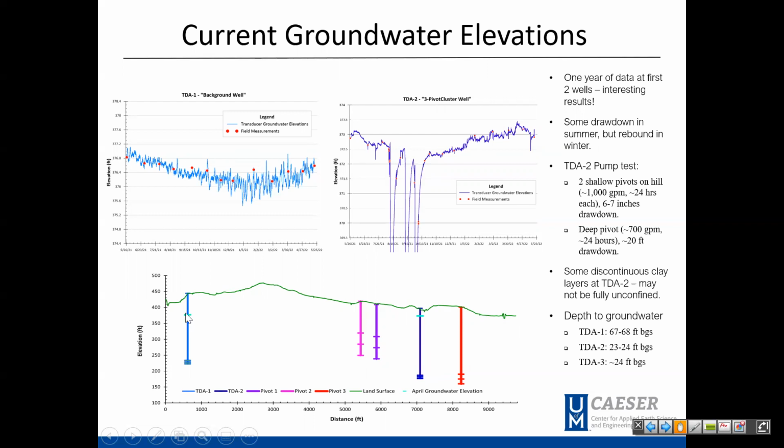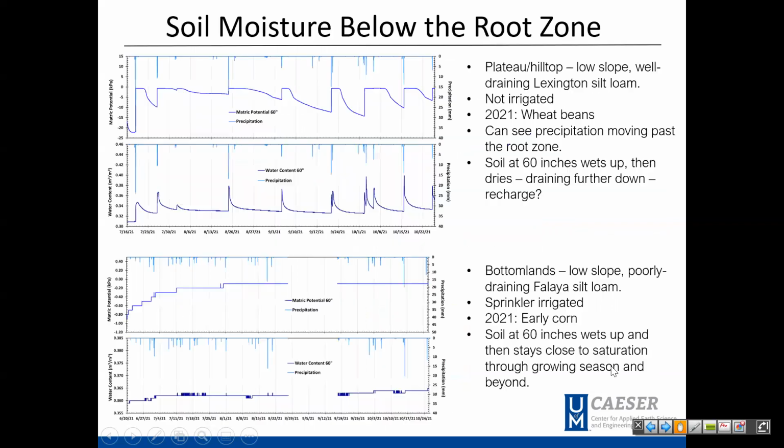So the depth to groundwater from the ground surface, at the first well, it's about 70, a little under 70 feet down. But over here at the second well, it's 23 to 24 feet below the ground surface. And I don't have any continuous data from the third well. We just drilled it and finished it. But I took a manual reading last week and it was 24 feet. So that one's on top of a hill. This one, the first one's on top of a hill, but the groundwater is much further down on this one than it is at the third well in Gibson County.